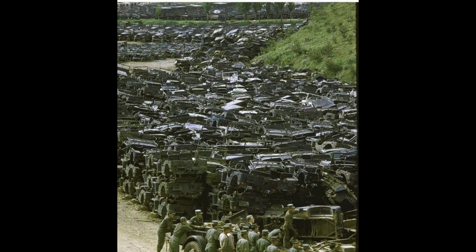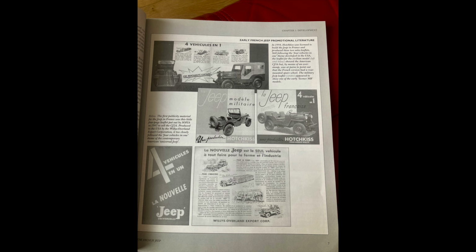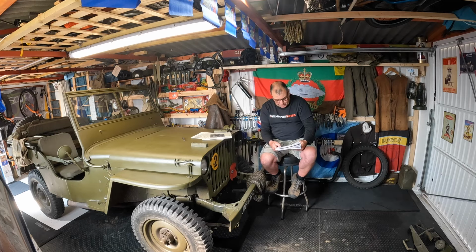22,000 US Jeeps, as I say, were gathered just outside Paris. The Hotchkiss car company was given the contract. Roughly 10,000 of those were actually rebuilt and put into military use. So while the CJ2A was built by Hotchkiss under contract, only 70 were made because they didn't sell, because you could buy a war Jeep so cheap.